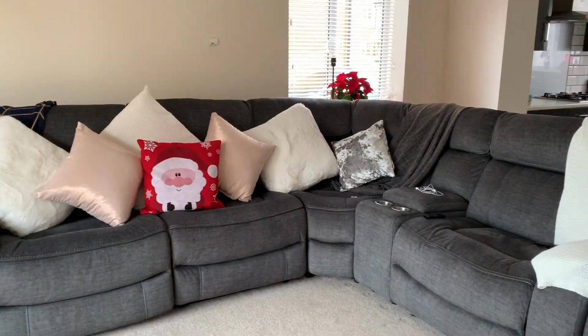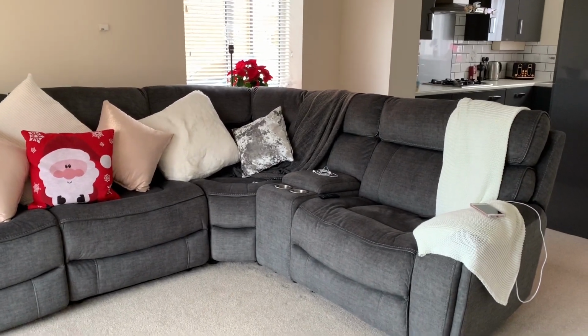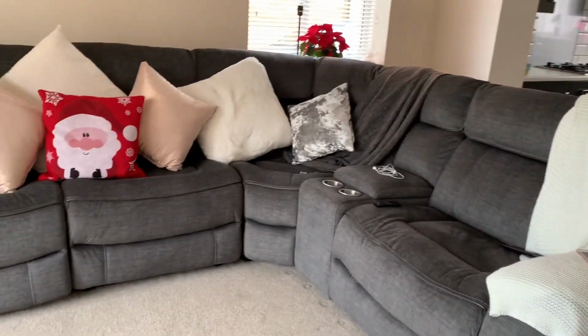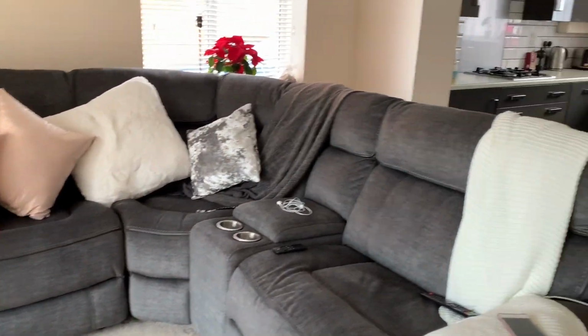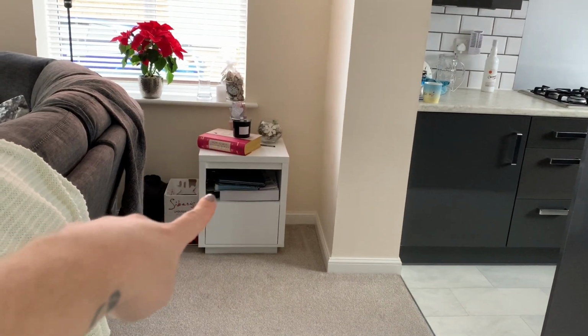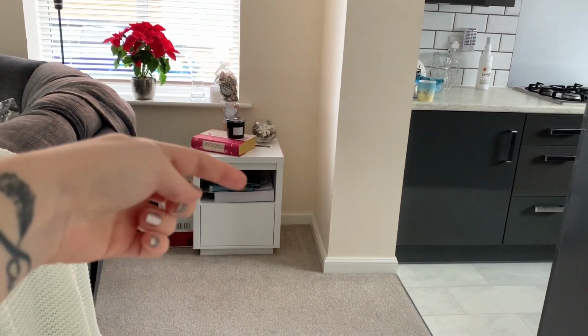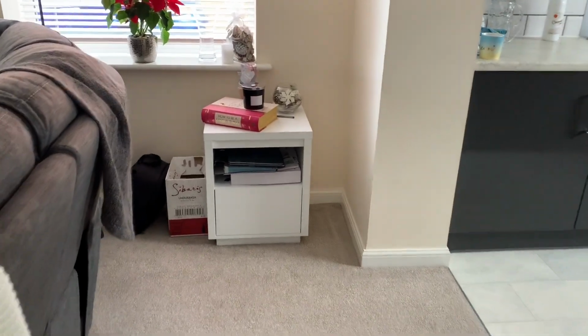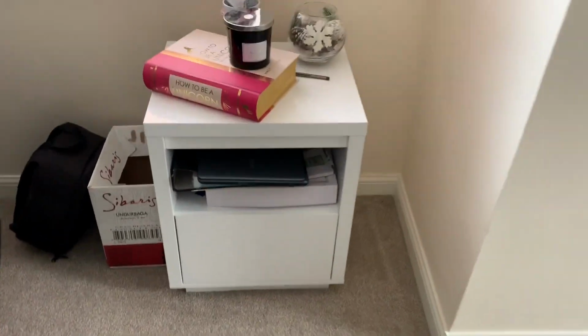So as you can see, the house isn't too bad at the moment. I've just got a couple of bits that I need to put away, but other than that it is tidy. So I'm taking this opportunity to clear out stuff that I've literally been putting off for ages now. And I'm talking about that cabinet right there. As you can see, I've got loads of stuff in the top, but also that drawer is completely full and I'd like it to be obviously empty.